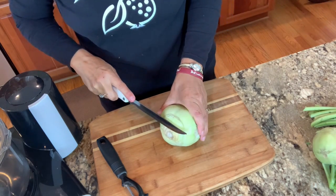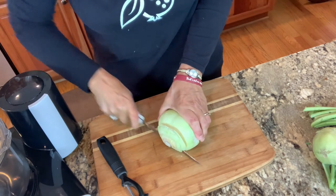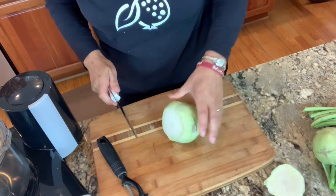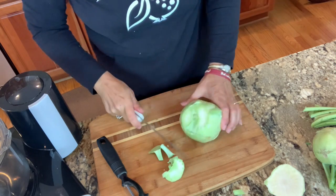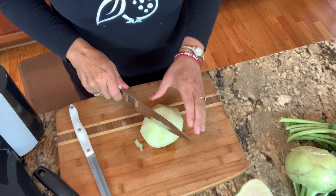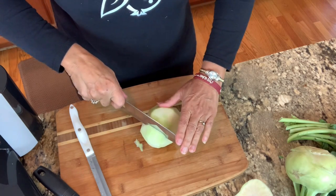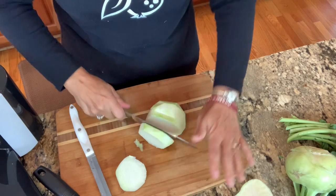Let me go ahead and cut off that woody stem part. And just for fun, I'm going to put that in my garden and see if it grows. There are many times your celery and cabbages will grow when you just put the stem back in there. So we're just going to go ahead and cut it in pieces so that we can put it in our slicer shredder for our Bosch mixer.